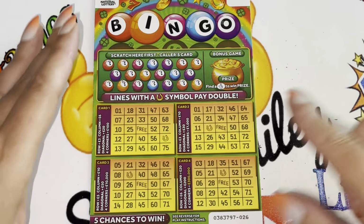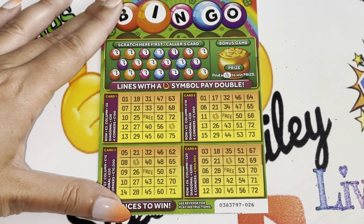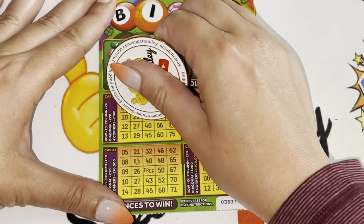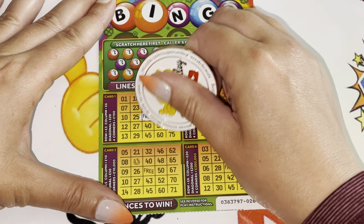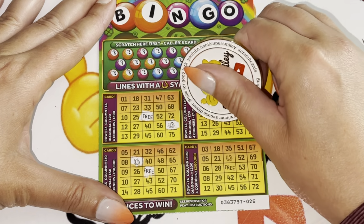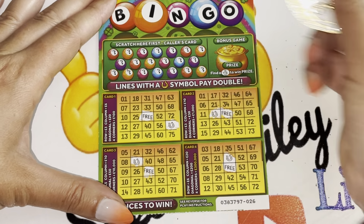Yeah, I've had these for a while and I've been itching to scratch them, but I haven't got round to it. But we're scratching today. So good luck to me. Hopefully I can find a little win on this rainbow bingo. I used to love these cards.